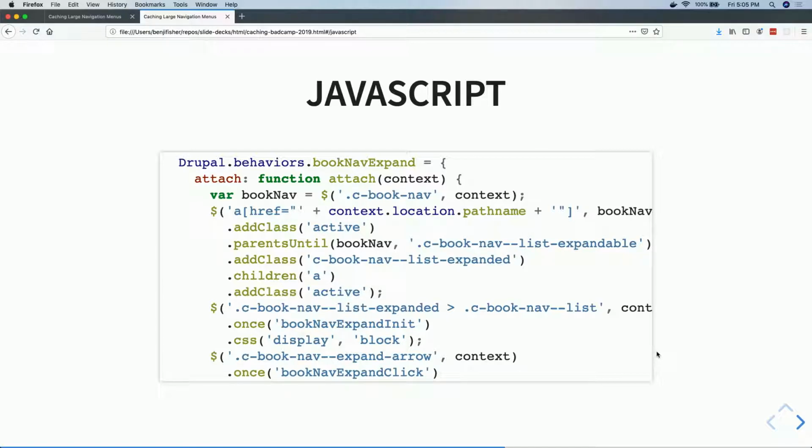is this little block here, where I take context.location.pathname. That's the path of the current page. And then I look for anchor elements, links, whose href attribute is equal to the current page. So I look for the link to the current page. And then I say, hey jQuery, add the active class to the link for the current page. And then climb up the DOM tree until I find whatever class I've put on the book, the top of the book navigation. And as I climb up the DOM tree, add nav list expanded, and then find the children of the list element, find the anchor children, and add the active class to those. So this is some basic jQuery, 6 lines of jQuery.